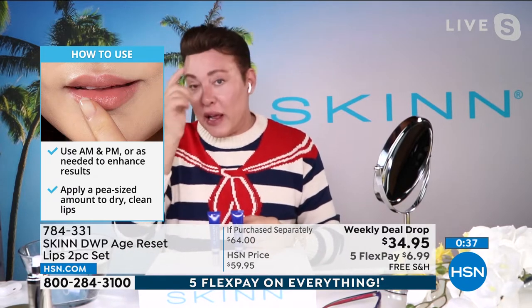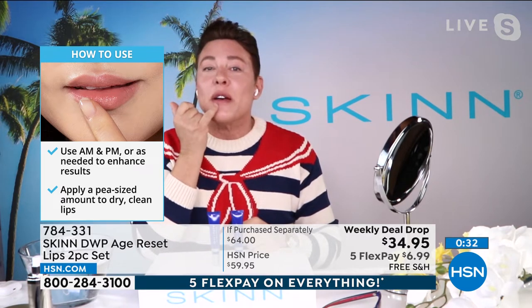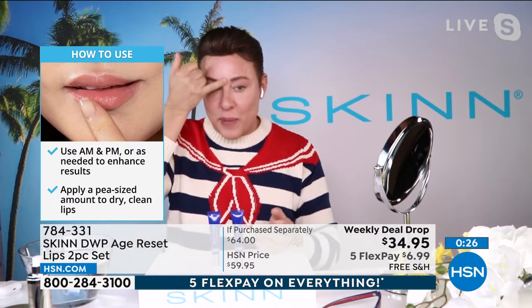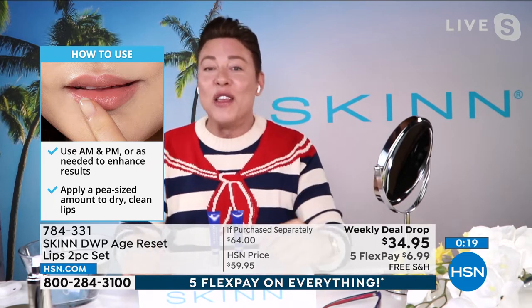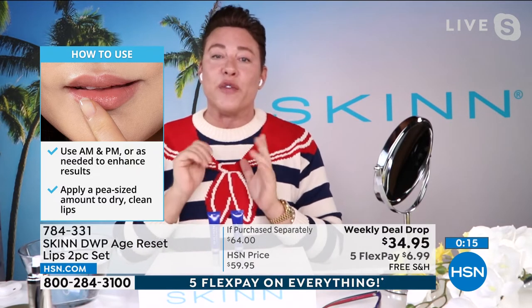Just a couple of tips. At night, put it over your rim, around the lip, and you wake up and your rim is so pronounced. Or, you know what I do? I take a little bit and put it right here, on that dry patch, at night before I go to bed. And you wake up in the morning and everything is smooth. Your lips will never be dry again if you're using this.